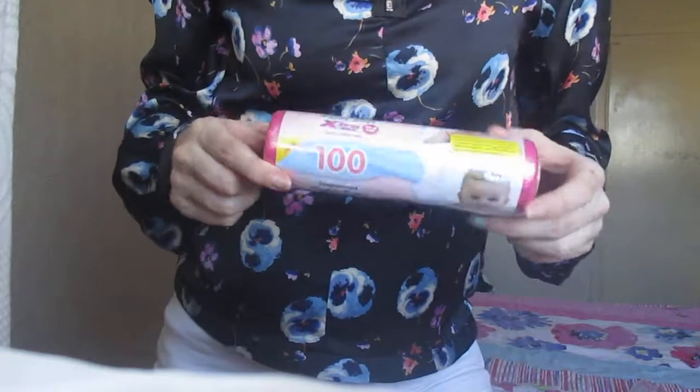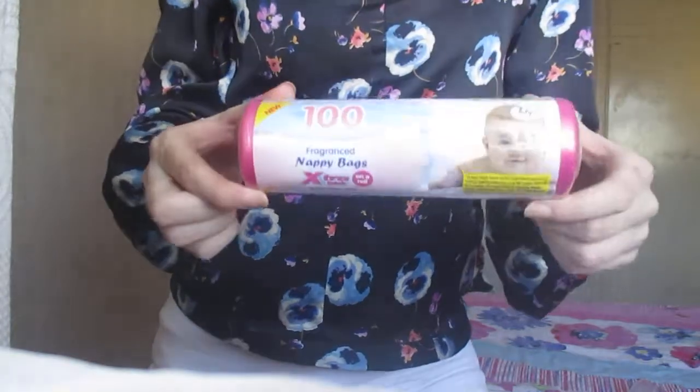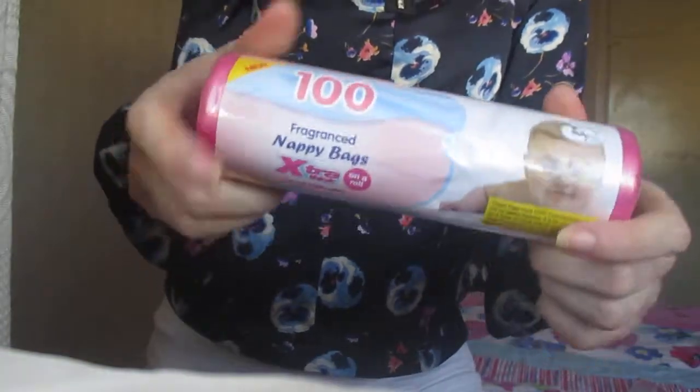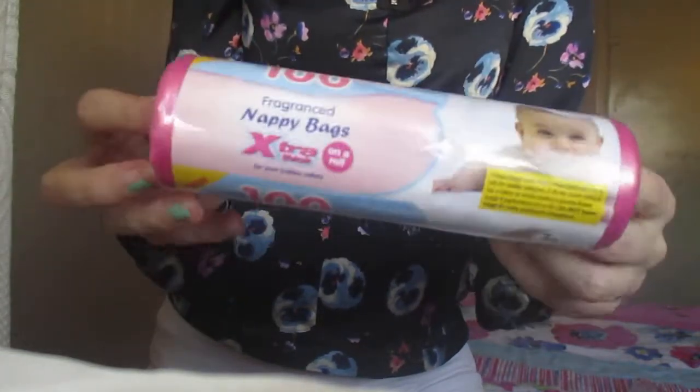And my nephews and niece, they use the ones that are wrapped in this kind of thing. So I got some nappy bags, and you get 100 in this, and they're pink, and I just love nappy bags. Oh my God, I know it's weird to be saying, but they smell super nice. They smell so cool. Love the smell, it's a really sweet smell, and yeah, I think they will definitely, most likely, be used.